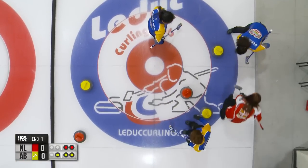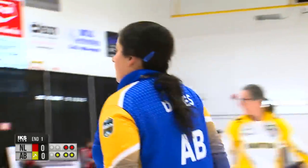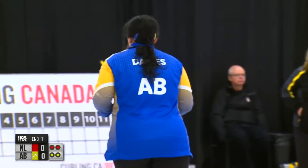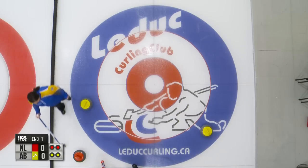As this comes down, avoids the jam, and will it stick around? Oh, not quite, but still sitting two is Alberta. And they're on completely different sides of the house, so there'll be certainly no way to make a double on those.